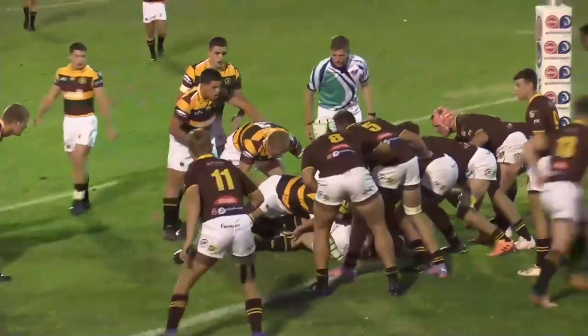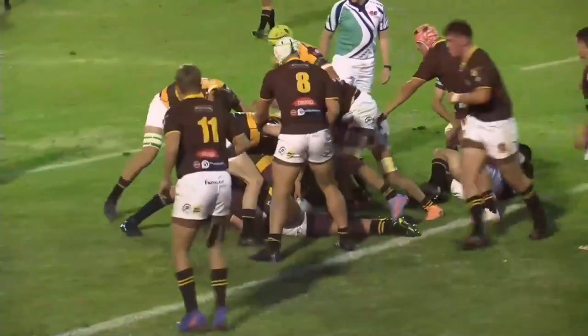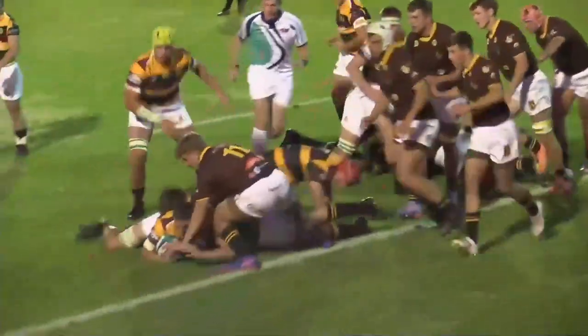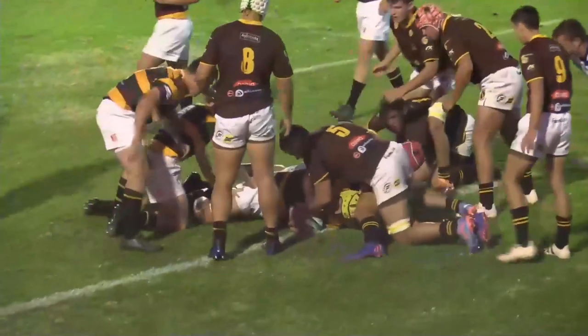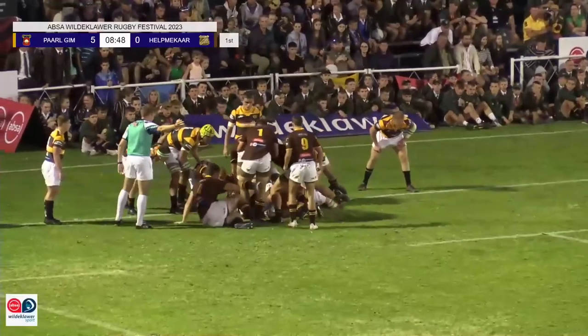Danny Porter is a tall man. A couple of phases, they tried a couple of times, but the short defense was resolute there from HELPMEKAAR. But I think the dam had to break at some point. I mean, they were making tackles. All the big guys have been sorted. And certainly, a new advantage here.